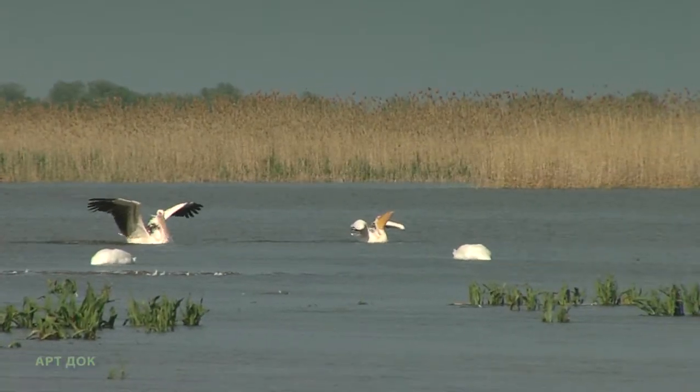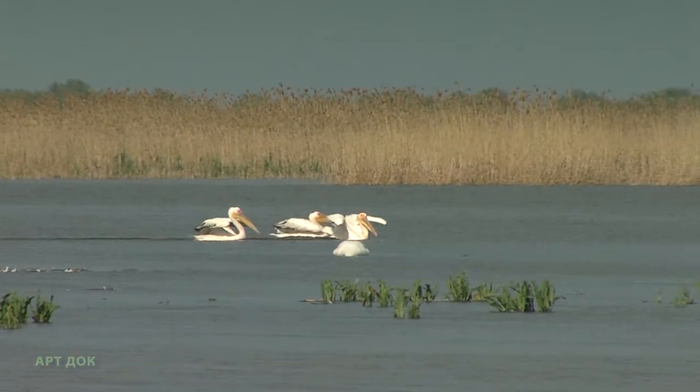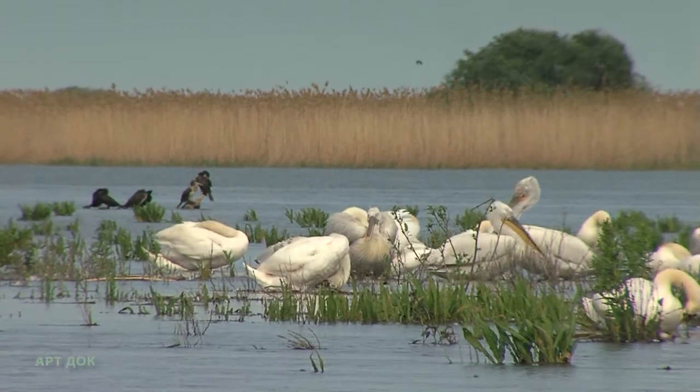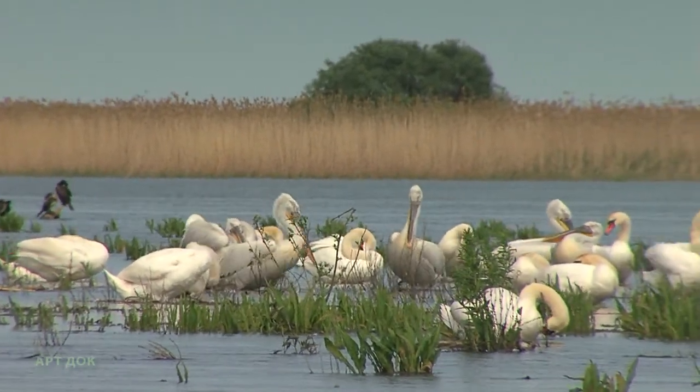They used to be common in Russia, but now they're listed as endangered. In the Volga Delta, there are about 300 breeding pairs, and their numbers are thought to be growing.